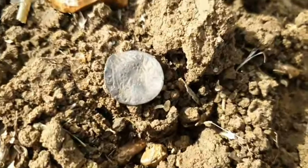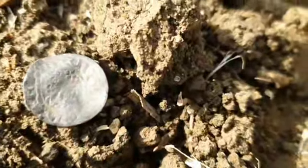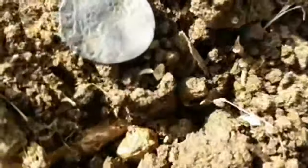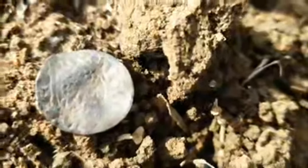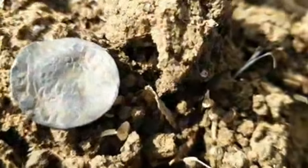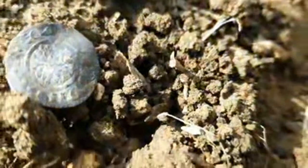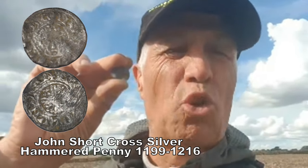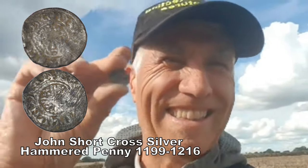Check this out. Oh, hammered! We got the hammer. I'm not quite sure yet, details later. I think that's an old one. Look at that, boys and girls. That is very, very nice. We'll have a bit of that. And if you turn it over, short cross penny. Brilliant. Nice. Bit of hammered, can't beat it. Let's hope there's some more. Carry on the good work.